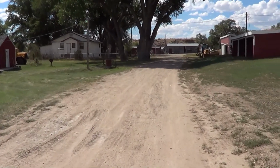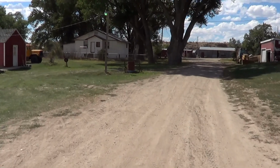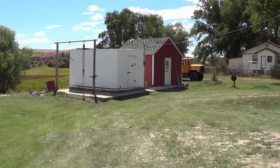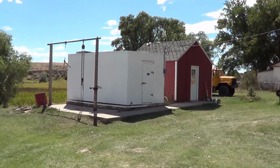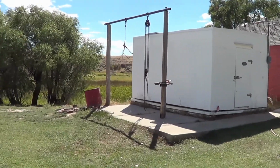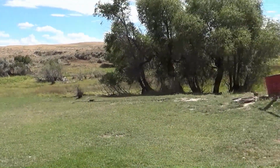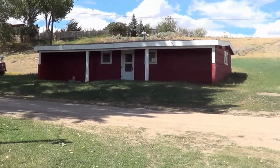And we'll carry on down the road. So over to our left, this is the meat locker and the shower shed. And the pole to hang the antelope, for people doing their skinning here. Over to this side is a photograph area. Nice little yard. Swing around to the bunkhouse.